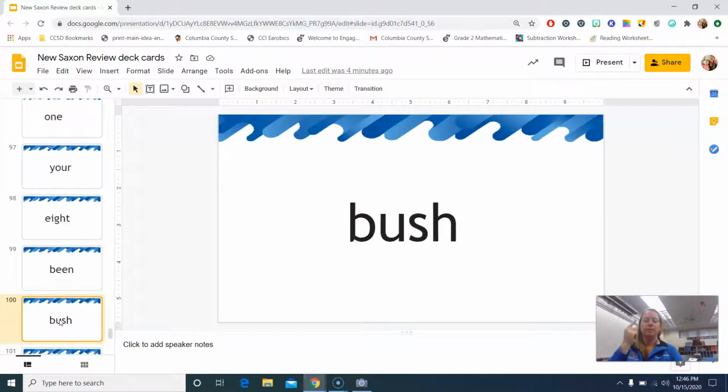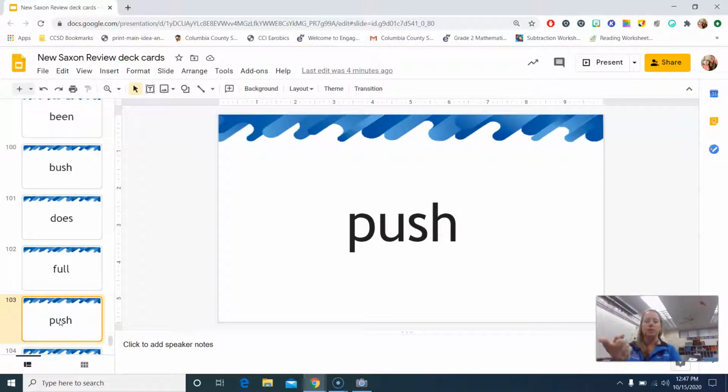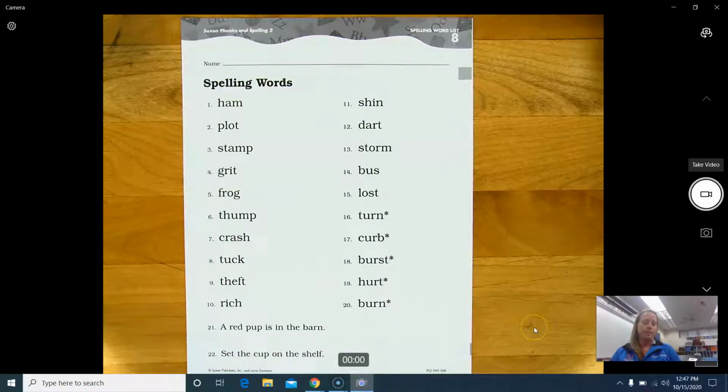Been, bush, does, fool, push, put, says, want, and that's our last one. Okay, so those last few words are our new words for this week, for our lesson today. So these are our new spelling words, spelling list 8 this week.